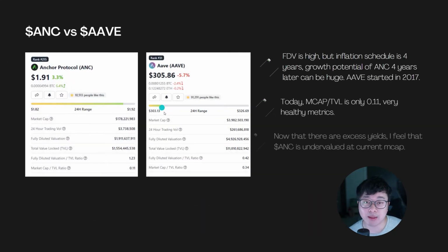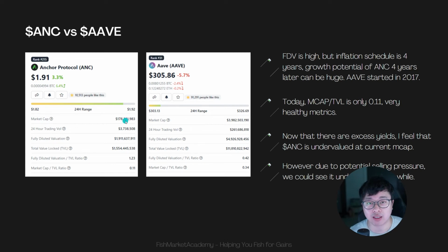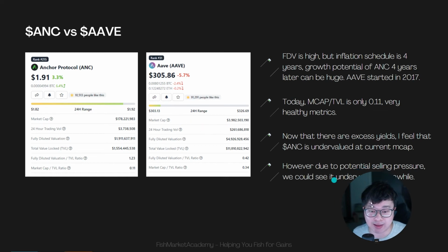So in terms of its valuation, Anchor right now is sitting at about 180 million market cap. And if we compare it with their market cap to TVL, it's quite healthy at 0.11. But of course, if we compare it with the fully diluted valuation, it's quite high at around 2 billion. But this is because Anchor still has another 4 more years of inflation. So they're not really hyperinflating their supply. It's over 4 years, which is quite a lot of time. If we think about it, AAVE started in 2017. So they kind of had a 4 years head start as well. And their market cap now is sitting at 4 billion. So I'm not saying that Anchor will go to a market cap as high as AAVE, but you could see that there is a potential for Anchor to continue to grow.